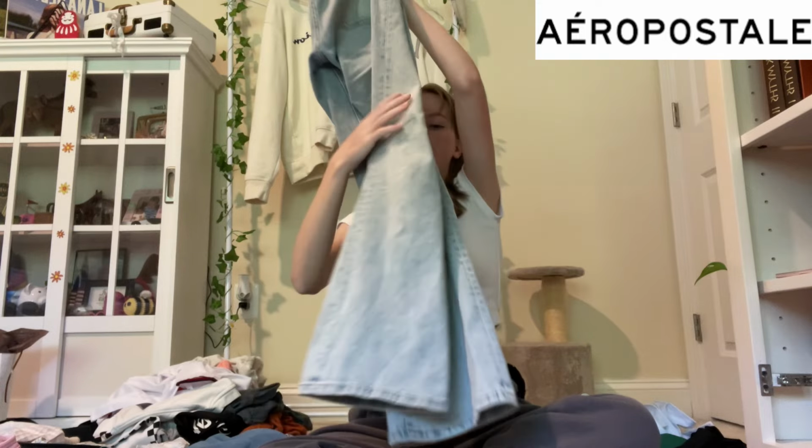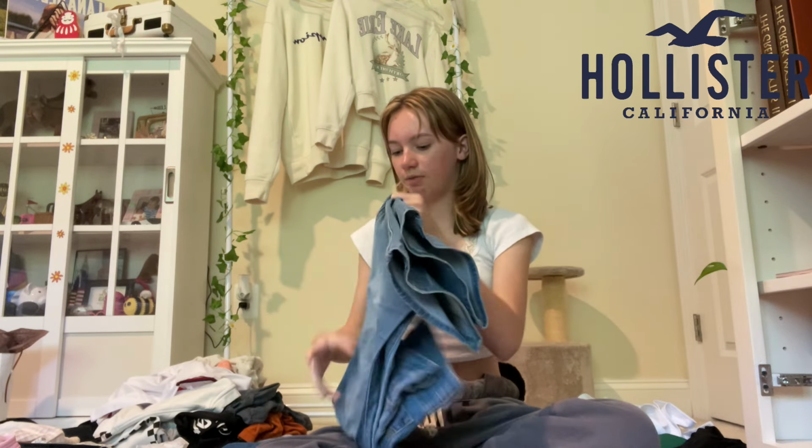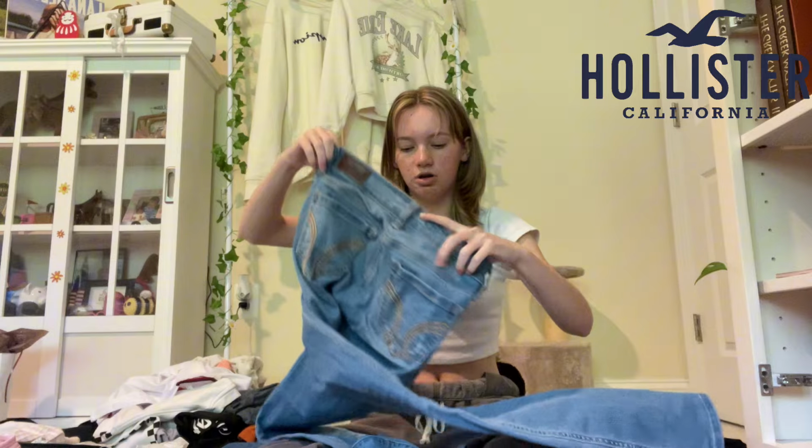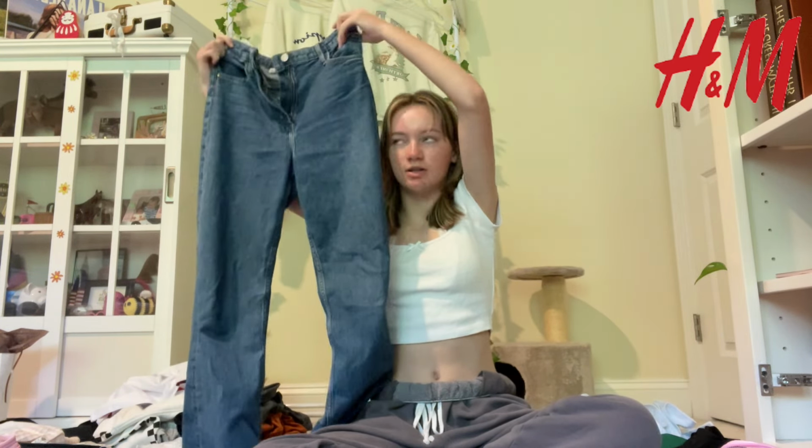Love it. I think it's from like Aeropostale or something, but she's perfect. I love the wash. And it's kind of like a little flared, which I love as well. And then this one's from Hollister, also low-rised, also flared, darker wash. But I love this one as well. From H&M, love this, love the wash.